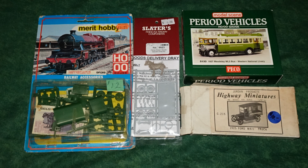For one thing, it's in HO scale, not OO, so it will really be too small, and it's also based on an American prototype. I've actually seen quite a few of these kits on offer at local train shows, and I bought this one just to see if they might be worthwhile for me at all.